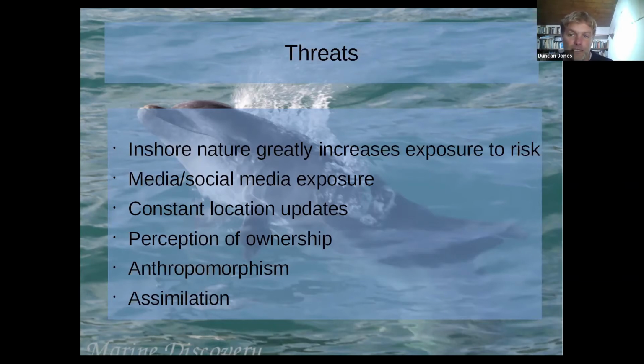Nowadays, media and social media gives them way more exposure, and we can obviously try and use some of that to educate as well. But the impact of spreading their pictures around on social media is invariably more negative as the awareness of them rises. And it gives us the ability to have constant location updates. We even see commercial operators who are WISE accredited going live with dolphins. And that's just telling people where they are and when they are where they are. So this immediacy and this presence in the media can cause them problems.